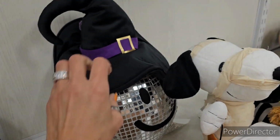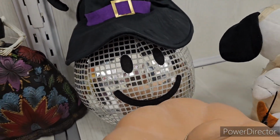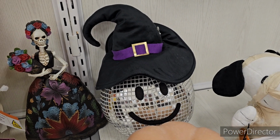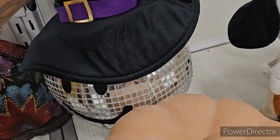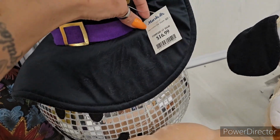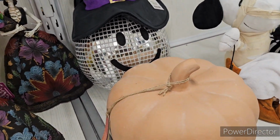And we get the disco ball witch. Oh gosh. That is super funny. That is super funny. What the heck? Disco ball witch. Oh my god. $16.99 for that one. Ace even got the happy face, so.